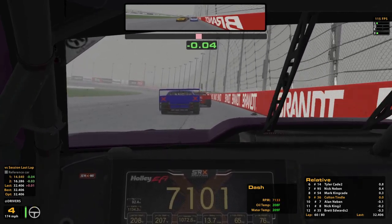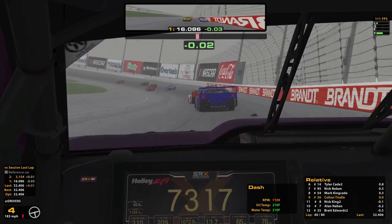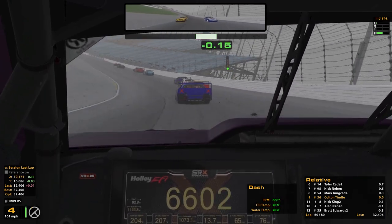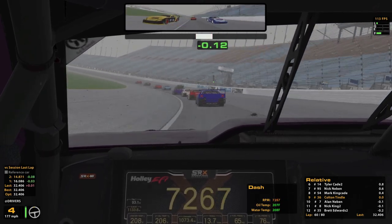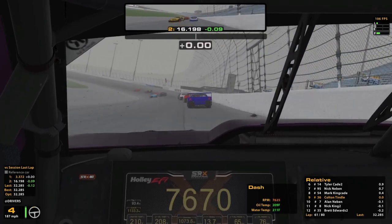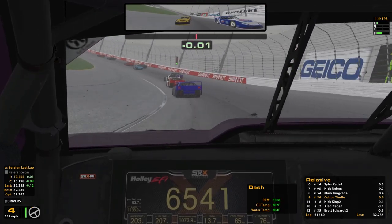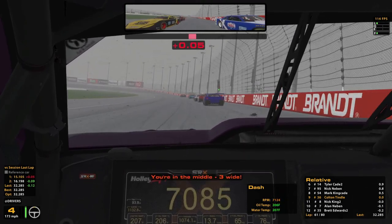We just gotta hold on to as much as we can and hope for a caution. That's all we can do right now. That was at 32.3. Outside, again. Dangerous game doing that to me.